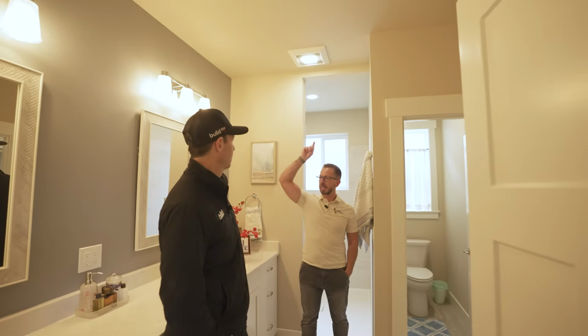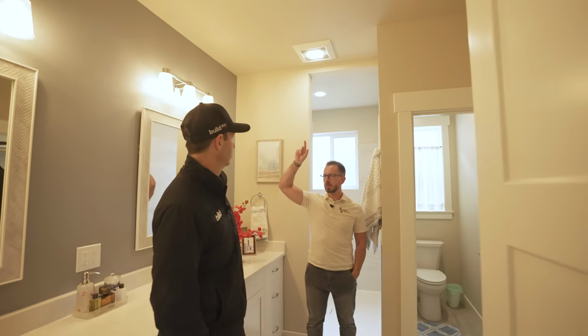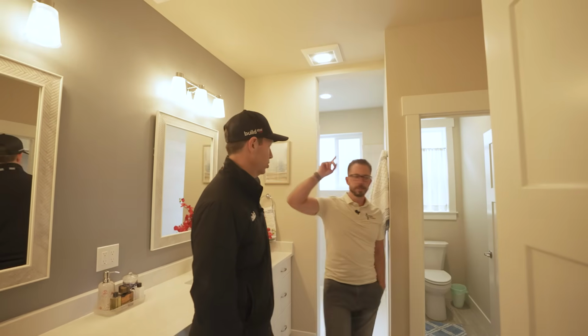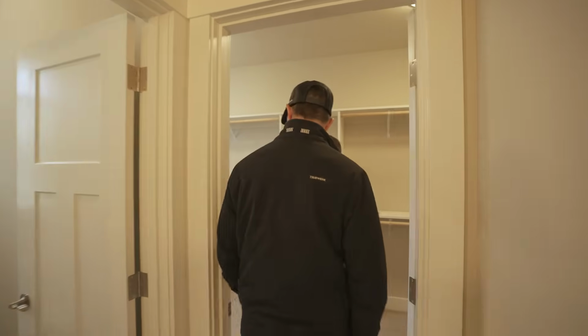Humidity sensor in this. So when I spec the fans, there's a whole lot of different modules you can get. In a bathing room, I always have a humidity sensor. So it just automatically turns on. It feels the humidity from the shower coming out. Nice closet. Big closet too.